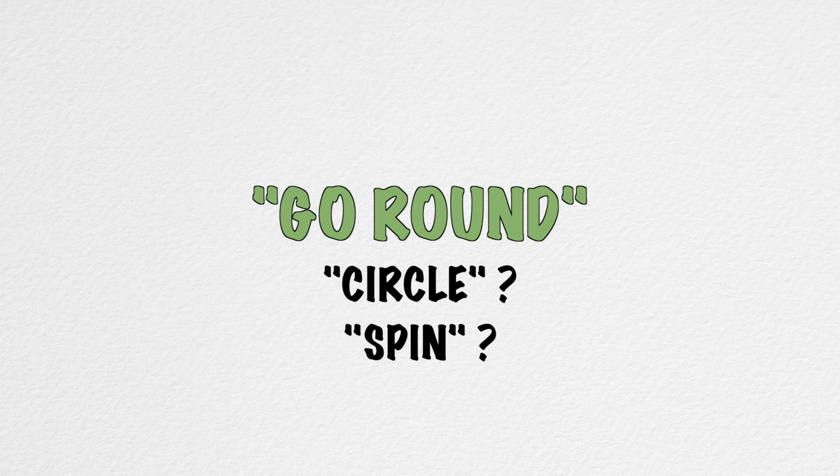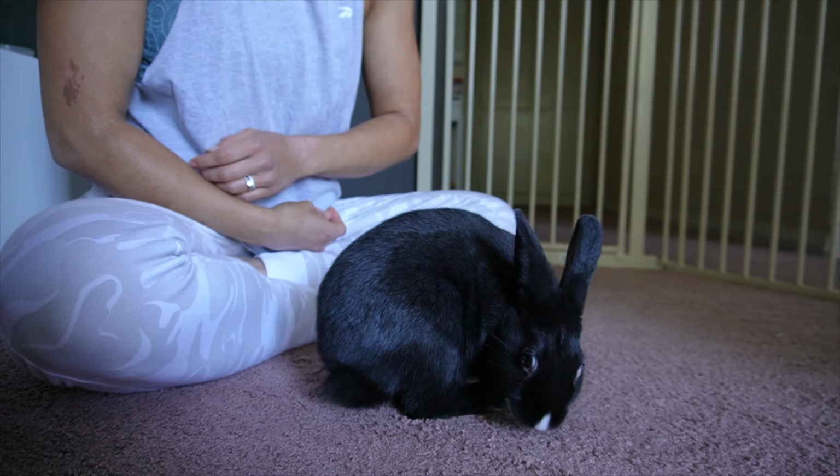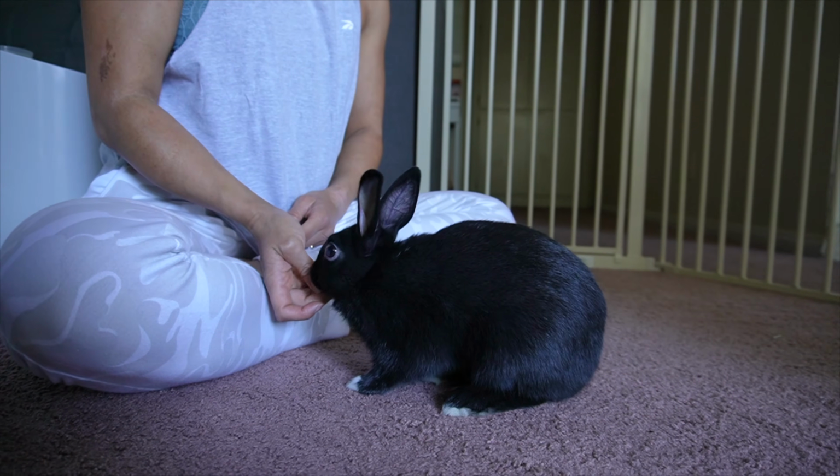The first trick is go round or circle or spin or whatever you'd like the command to be. And the reason I'm including this one as one of the 3 is because it's essentially a beginner trick. It's so easy to teach, which means it sets you and your rabbit up for success. It avoids any frustrations and leaves you both feeling empowered to train some more. It also encourages them to approach you and be comfortable engaging with you, which I know can be a big obstacle for many bunny parents.